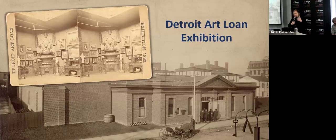It had assembled a special temporary exhibit building, which was filled with the wealthy Detroit population's private art collections, the collections and work of local artists and different collectors. So they put all their works on display, and it sparked an interest in art in Detroit, which led to the Detroit Museum of Art, which led to the Detroit Institute of Art.